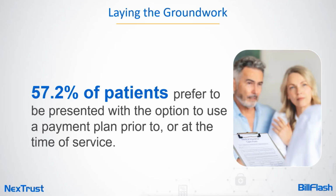So if we go back to the 63% of us who can't afford a $500 emergency medical treatment, then having an option to break it into payments and installments is huge. In addition to these payment plans, offering discounts if patients pay in full is also a great option.